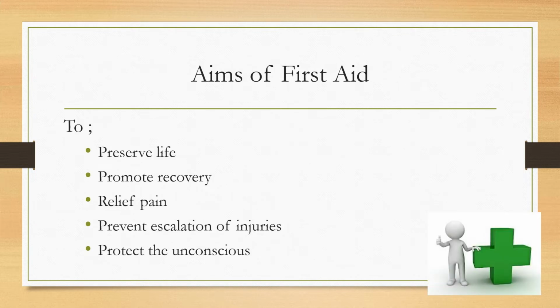Aims of first aid. First aid aims to preserve life, to promote recovery, to relieve pain, to prevent escalation of injuries, and then to protect the unconscious.